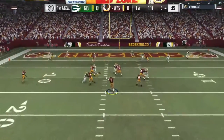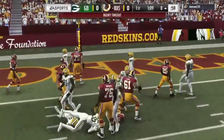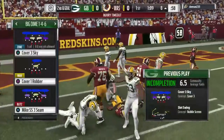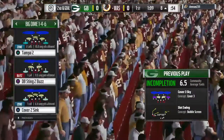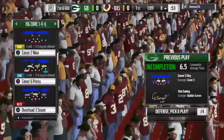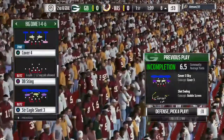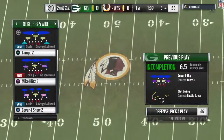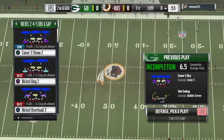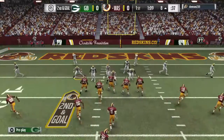From the shotgun, it's Cousins. He couldn't quite hold it. Got hit. Ball pops out, incomplete. And now what they want to see here, he's still down on the field. Obviously such an important part of their passing game, and the training staff, they're going to have to attend to it. Looks like the defense in press coverage here.